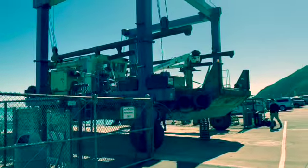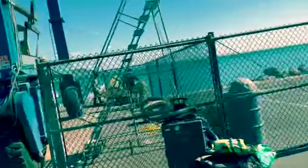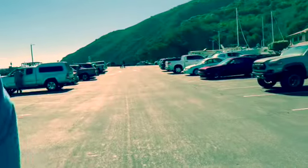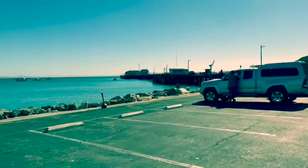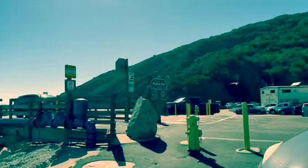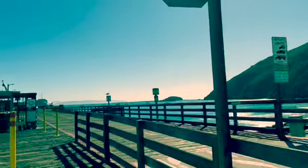The next day, mid-morning, we went for a walk out on the San Luis Port Pier. Be kind of crazy if you were driving down the freeway. That trailer should hold that. Yep. Very good. The Harbor Pier. Pier 3, constructed in 1873. Interesting. You drive on it.